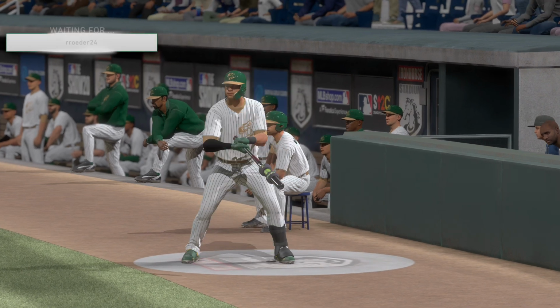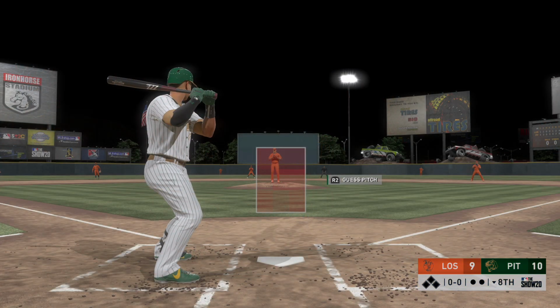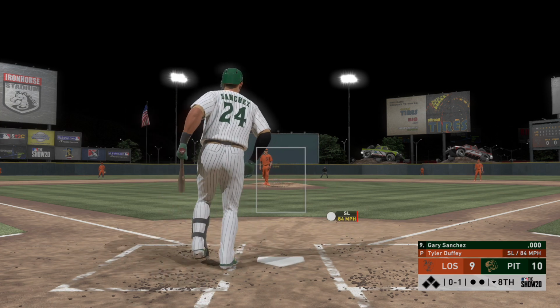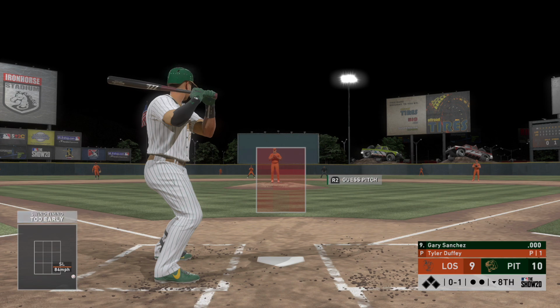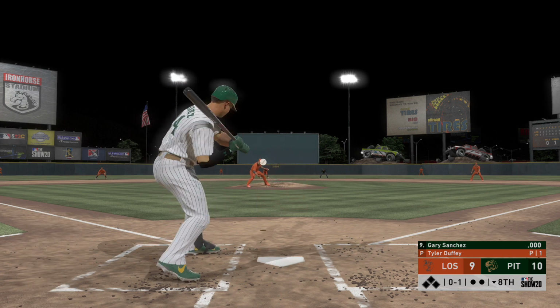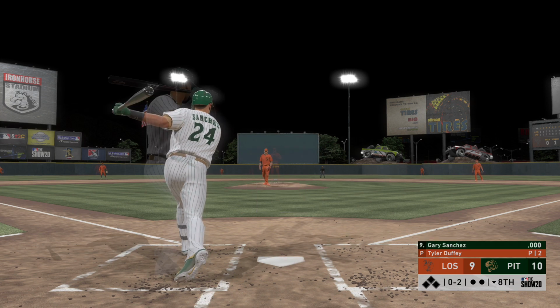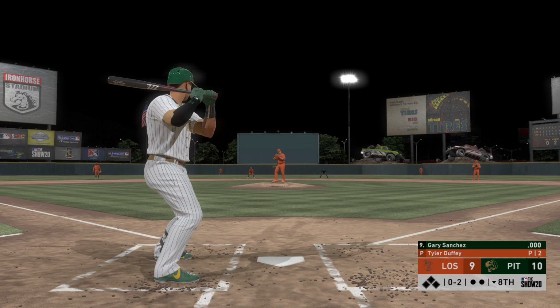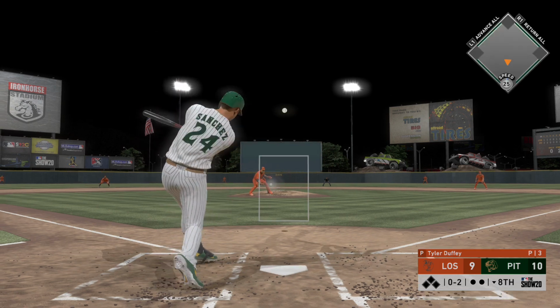Sanchez is going to grab a bat here as he looks to try to set the table in the bottom of the 8th as they look for some insurance. Way off balance hack that time. Good for the first strike. Barely able to make contact. Down 0-2 now. 0-2 count, and the pitch.